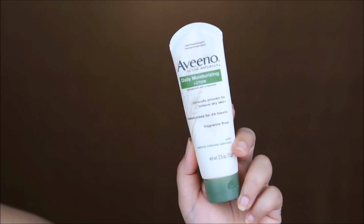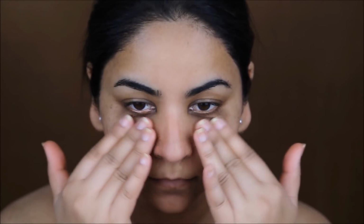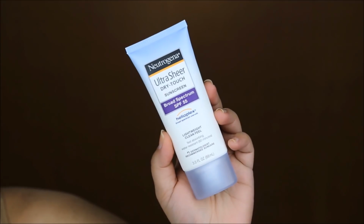I always start with my Aveeno Daily Moisturizing Lotion. I love this product. I've used it for years. It's fragrance-free and has natural ingredients like oatmeal in it, which is fantastic. Sometimes when a moisturizer has a fragrance, I tend to get headaches. So this is no problem. It doesn't cause any side effects, especially for somebody like me who has sensitive skin.